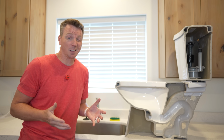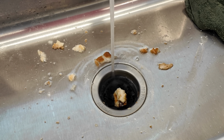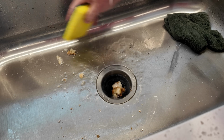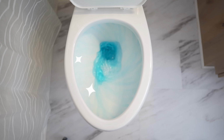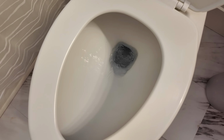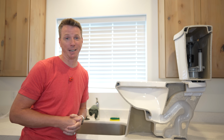Pun intended. And if you think about it, it kind of makes sense. Kitchen sinks are constantly hit with food scraps and meat juices, old sponges, dirty rags, perfect breeding grounds for bacteria. Toilets, on the other hand, rinse themselves with clean water every single time they're used. Add in that porcelain glaze, and yeah, they stay surprisingly sanitary. So maybe don't judge the toilet quite so harshly.